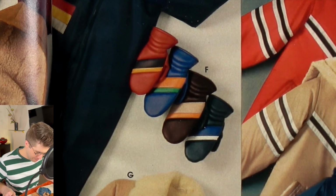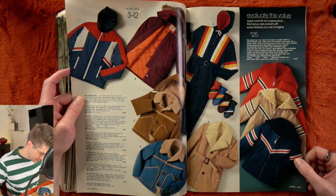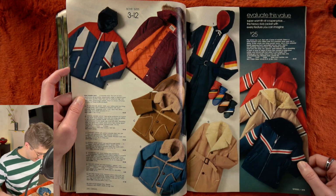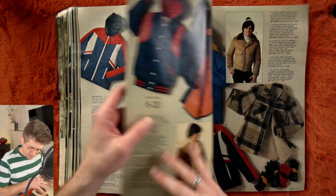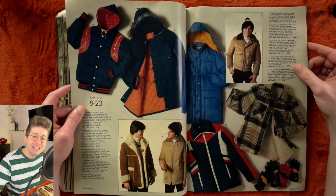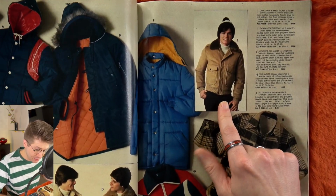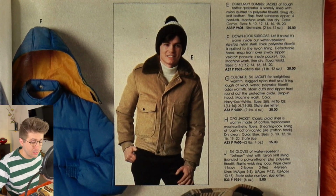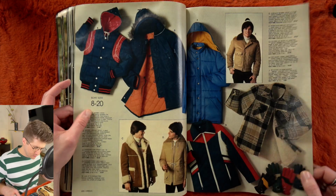Multicolors, incorporating brown in several ways. Stripy jackets. Lots of color blocking going on. And shearling with these sweet leather buttons. Teen boy clothes. Teen boy jackets. This jacket is beautiful. I would love a jacket like this. Corduroy bomber jacket.